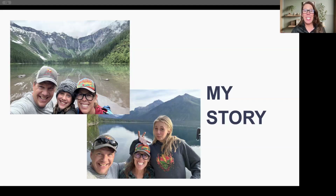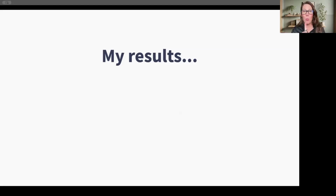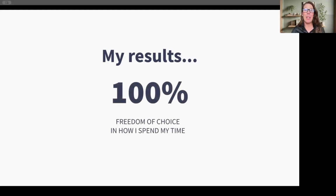On my journey of scaling my real estate portfolio, I started off in fix and flipping and house hacking, then grew a portfolio in single family rentals, and then transitioned into multifamily, and then scaled in a GP partnership. All of those things together total up to some pretty big numbers. Over 6,500 multifamily units, 2,200 self-storage, and 15 express car washes. But they all are driving towards one result, which is freedom. And that is not necessarily freedom sitting on the beach, drinking Mai Tais and riding off into the sunset and not doing anything, but having freedom and choice and control on how you spend your time.